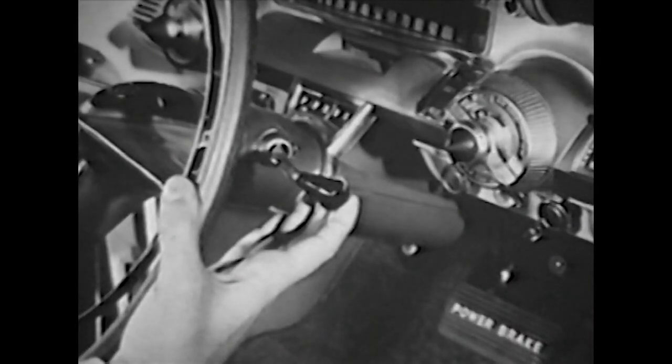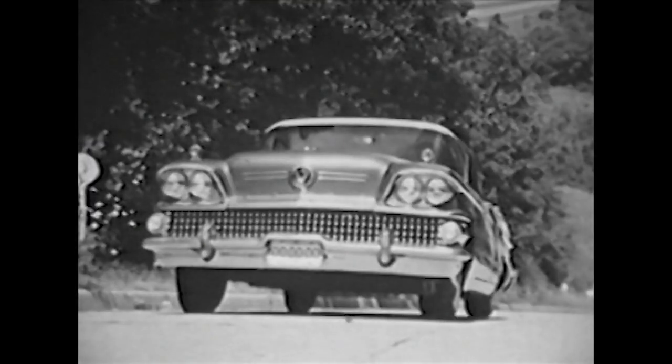The Dynaflow selector lever is naturally located, convenient for fingertip selection of the driving range, even with the driver's hands on the wheel. Dynaflow's selector lever has automatic stops in the most frequently used driving ranges. It's easier to use than any other type. Besides adding convenience for the driver, Dynaflow's smooth transfer of power is an important point of driving comfort. So demonstrate it to your prospects.